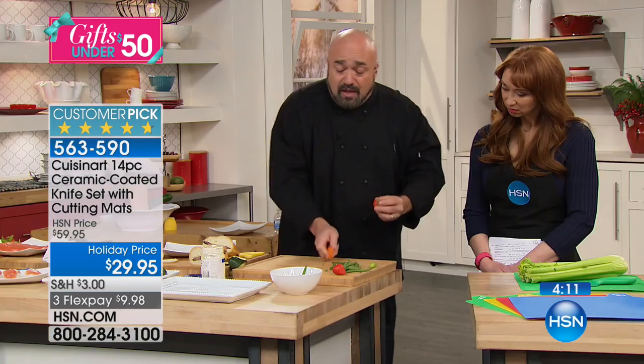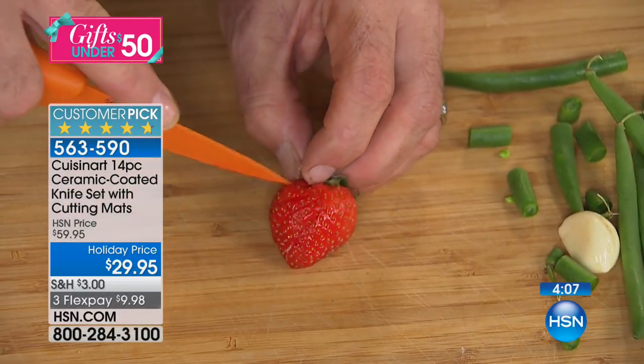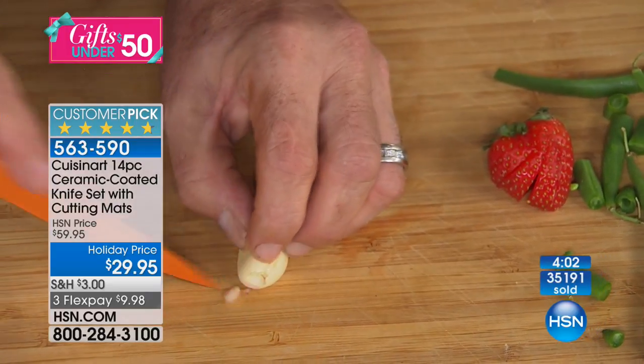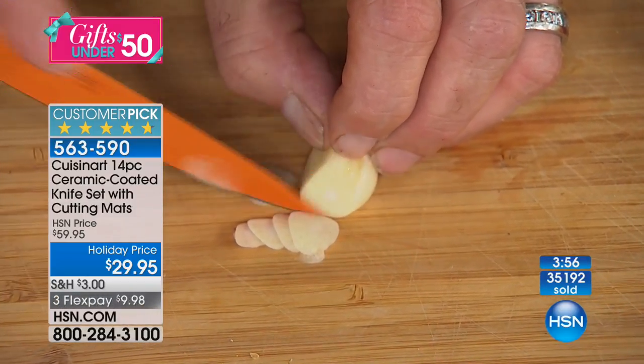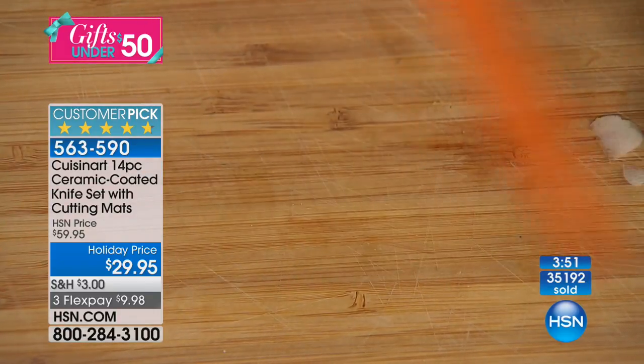So if you're doing the prep work, or if you're doing little garnishes like this, you have complete control. But remember, this is that same blade. This is that same ceramic over stainless steel. No odors, no transfer of flavors. If you cut lettuce, it's not going to brown. If you cut through that avocado, it's not going to brown up. That's the problem with stainless steel. Remember, this is not reactive.